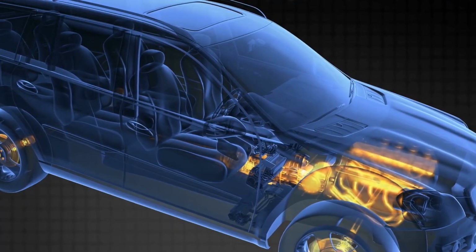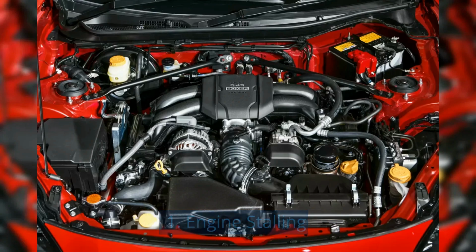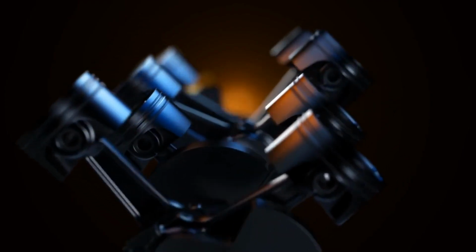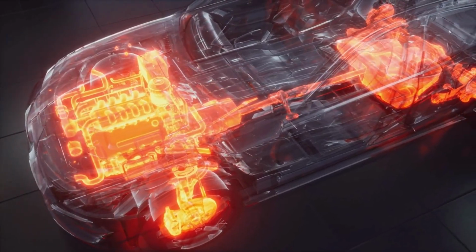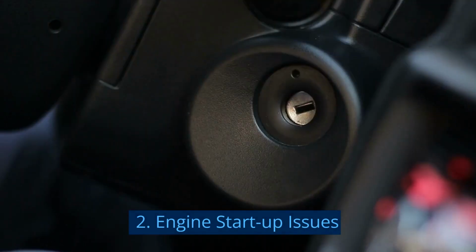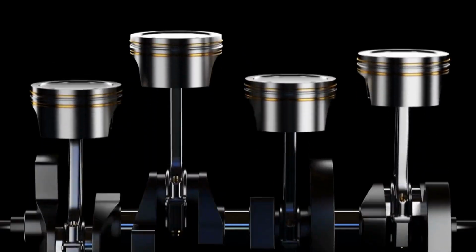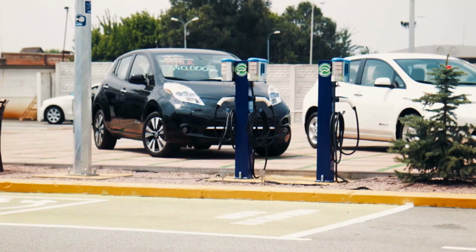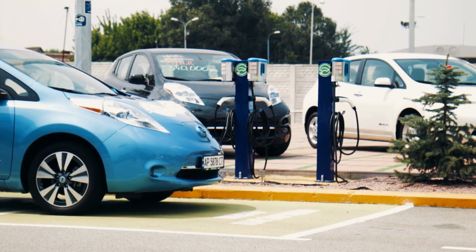Here's what to look for when you suspect you may have bad gas in your car. 1. Engine stalling. If your engine is slowing down its operation or no longer functioning, then it is in the process of stalling. This can happen if you are attempting to drive with old or bad gasoline in the tank. 2. Engine startup issues. If you try to start up a car that has been sitting in your garage for months, the gasoline may have degraded to a point that it will not be able to turn over the engine.